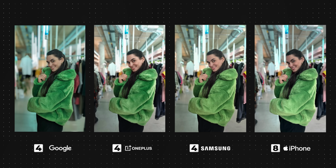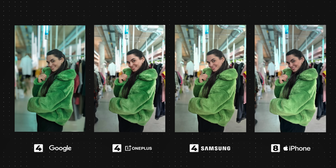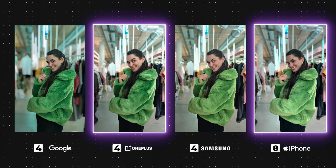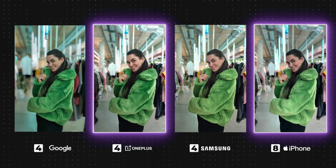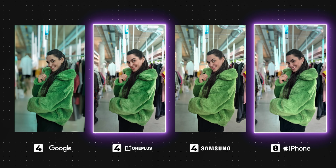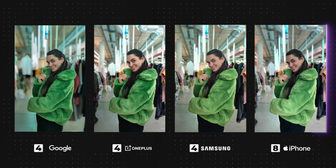Yikes. All devices have done pretty well with the edge detection on this next one. When it comes to coloring, I'd say the OnePlus and the iPhone are the most accurate. However, the OnePlus is slightly overexposed, whereas the iPhone has better dynamic range, specifically noticeable in the lights behind me.